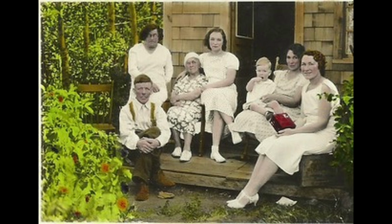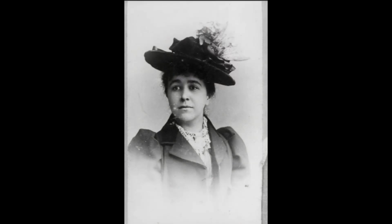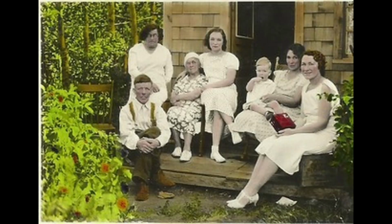And then sitting there with the lovely print frock and the hat on, that's Gertrude herself. So you've got the young Gertrude there. There she is with her three grown-up daughters and a grandson there. We don't know who the couple on the end is.